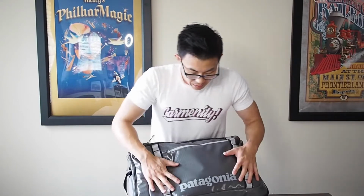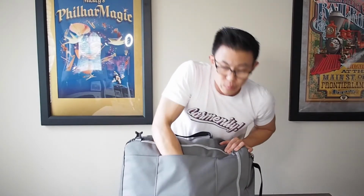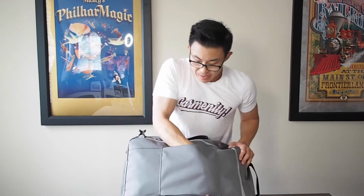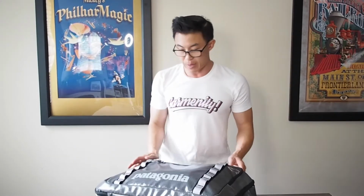So that is it for the outer pocket organization stuff. There's this pass-through. So you could throw it on top of a wheeled carry-on or other suitcase if you had checked something in. It's not super wide, but I think it would probably fit most. It'll get a little snug the more packed out you have this bag though. Cool. All right. Super shiny Patagonia.